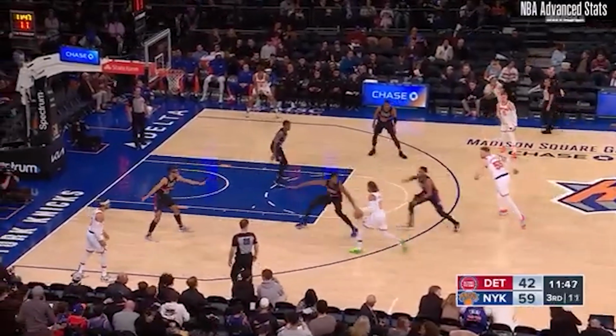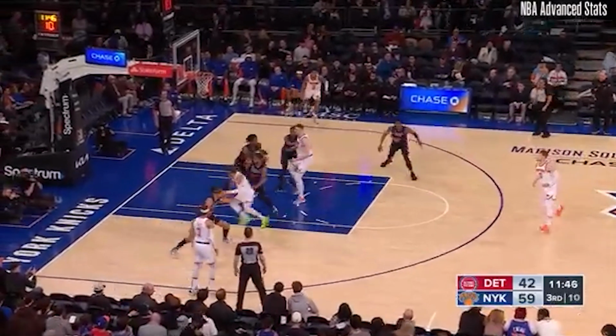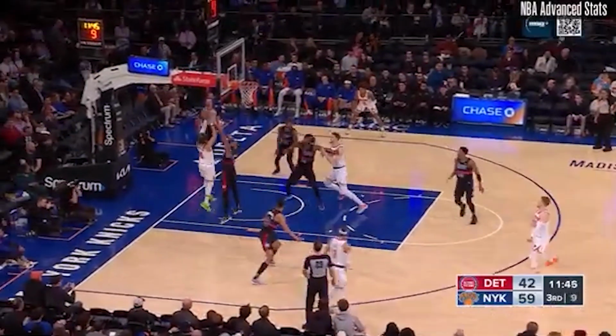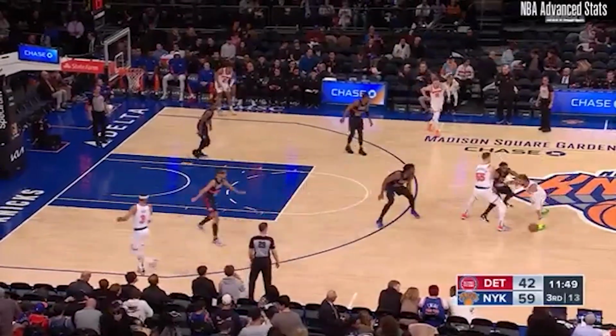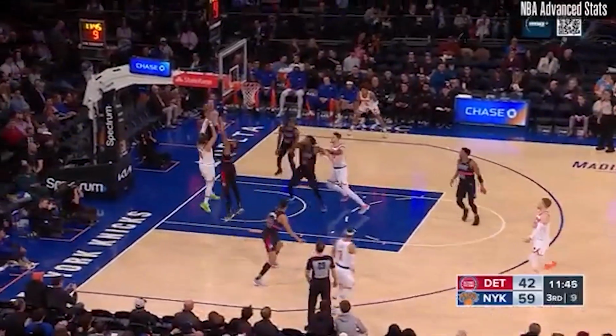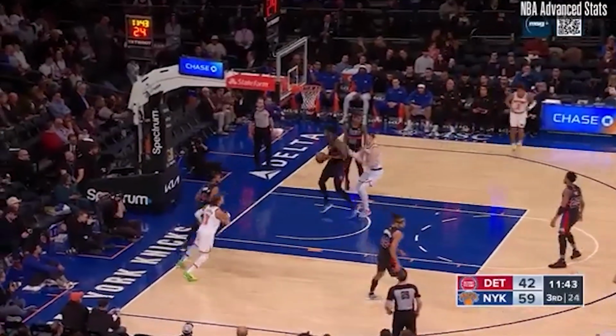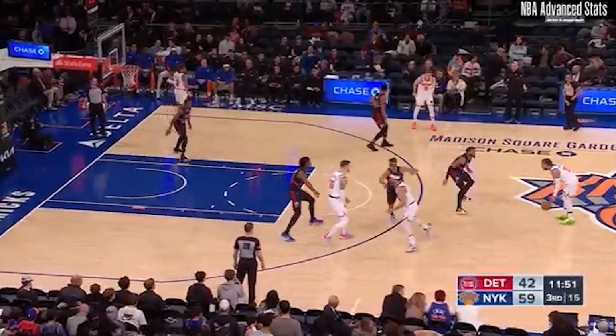Watch him. Coming down, coming off the screen. He doesn't have a clear path to the goal. Defender gets back in front of him. He slows down, corner help. Here it comes. 2 feet pivot. He can go to the middle. He can go baseline. He can do a lot of things off of this 2 feet pivot. And the defender does not know what to expect. He goes baseline, and he's shooting with a fade. That's tough to stop, man.